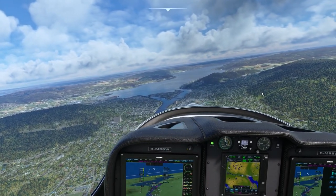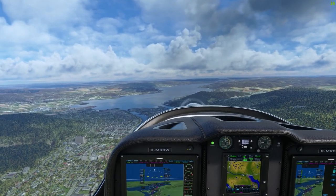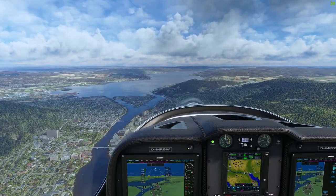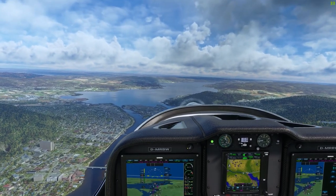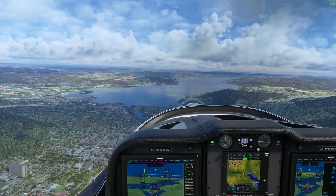Make a U-turn. Recalculating. Recalculating route. Imagine sitting in an Airbus and then hearing that. When able, make a U-turn. Arriving at destination below.